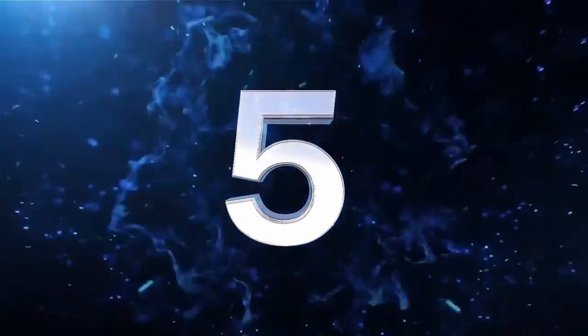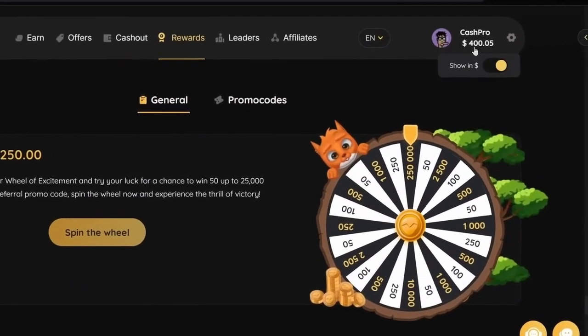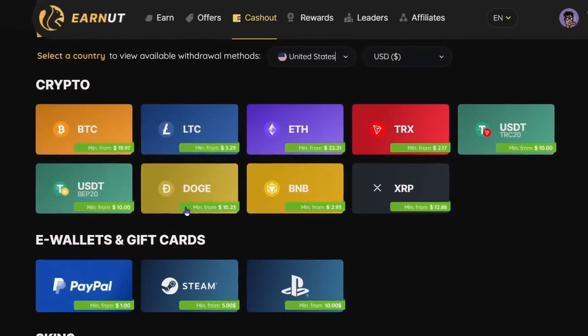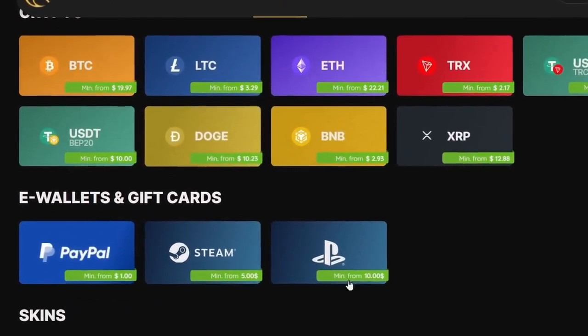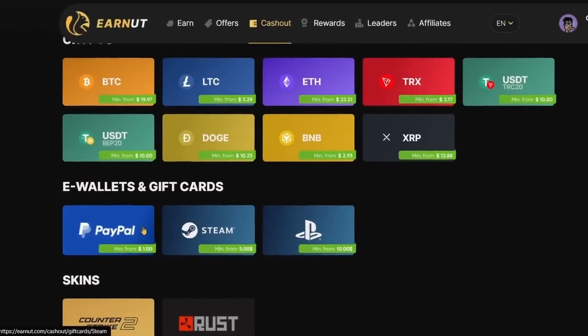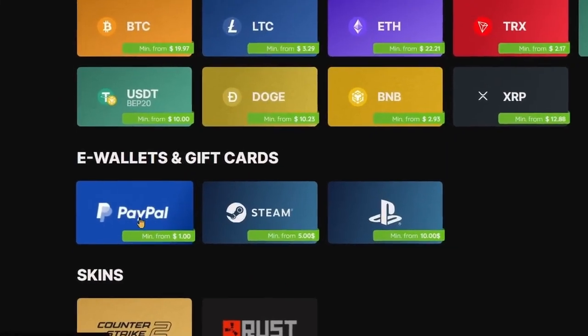Now, the step number 5, to show you my live withdrawal proof from earnut.com, all I need to go where it says cash out. And on this page, you can withdraw your earnings through different cryptocurrencies or gift cards, or through different gaming skins available for you. But I personally like the PayPal method, so I am going to select the PayPal from there.